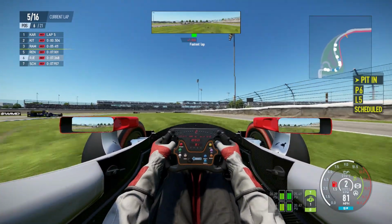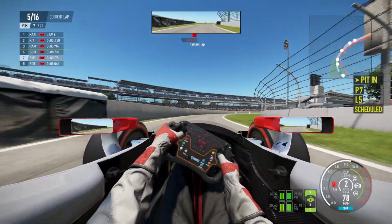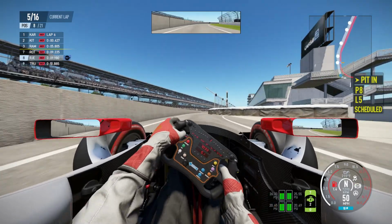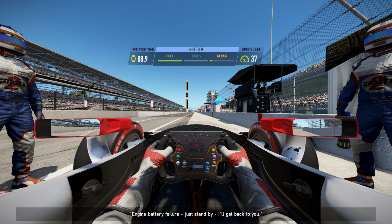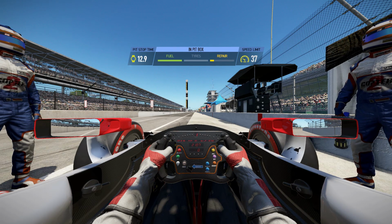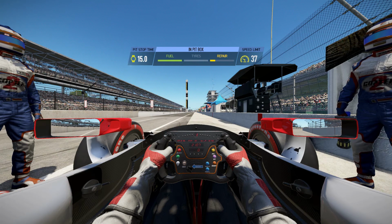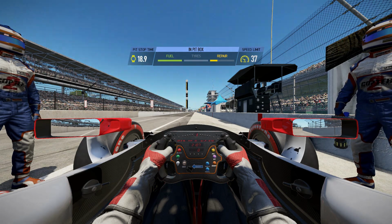So here's a pit lane now, I think. Yeah, this is a pit lane. So we're pitting in now. I'm hoping everyone has to make a mandatory stop. I'm mad if you don't. Oh no, are you serious? Engine battery failure. Oh no. Another race ruined. Another race ruined. Probably not my fault this time, actually.